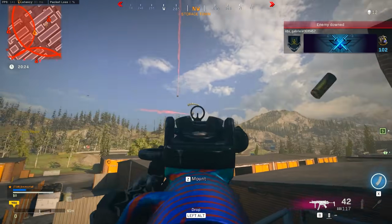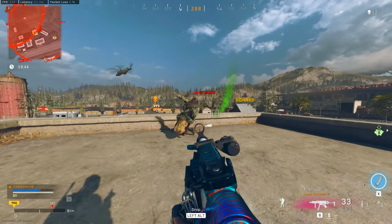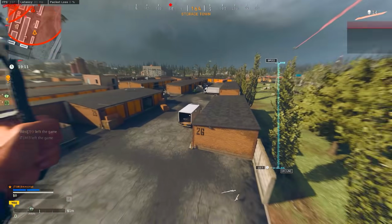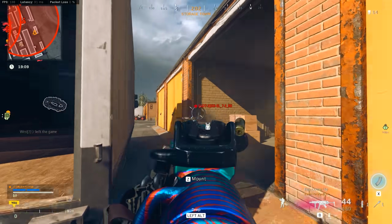That's the thing that I love about it. If you're struggling with other SMGs, you can always come back to the Modern Warfare MP5 and do well with it. It's easy to use, it's consistent, it's reliable. At the end of the day, that's what makes it my number 1.